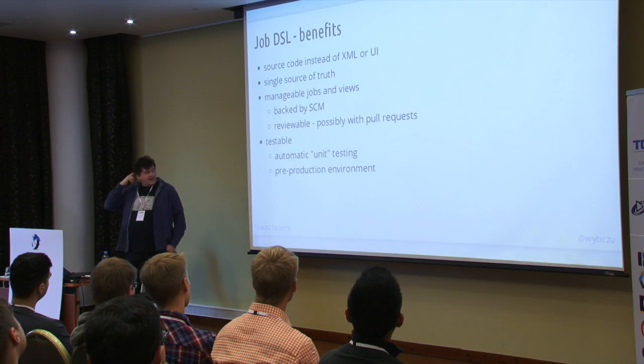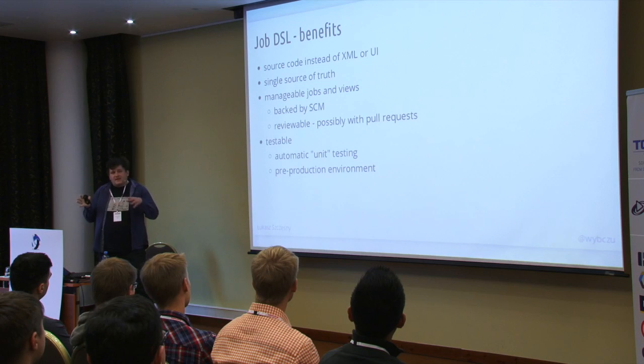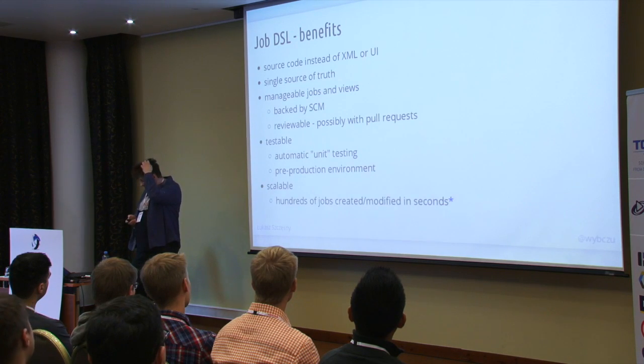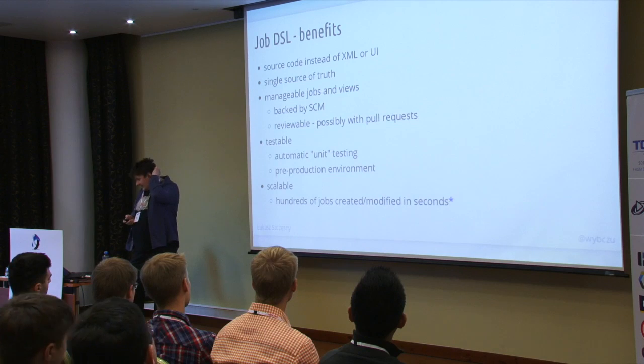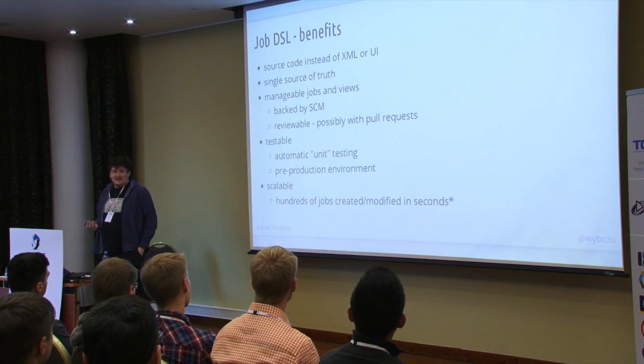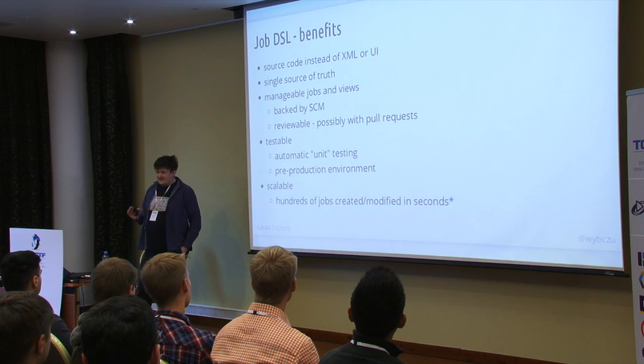And you can write unit tests, for example, to check if the generated XML or part of the XML is okay for you, right? If that's what you expected. And it's super scalable. You can create hundreds of jobs in seconds. But you can also remove hundreds of jobs in seconds as well.